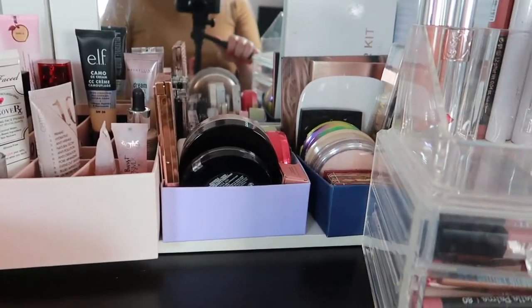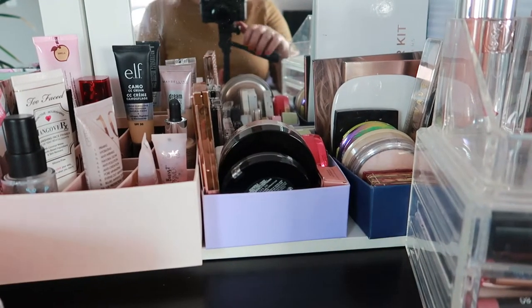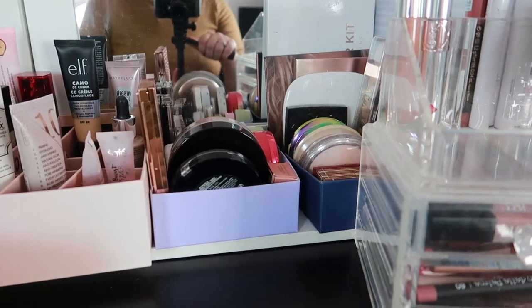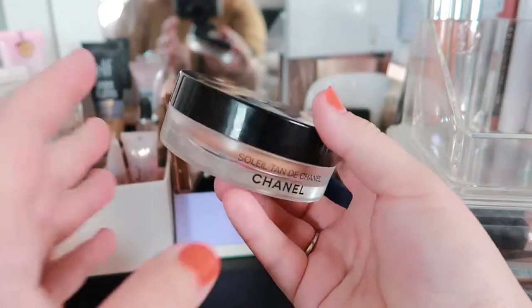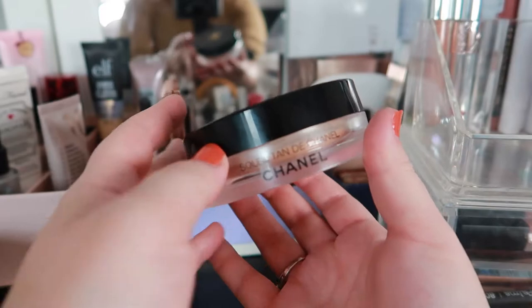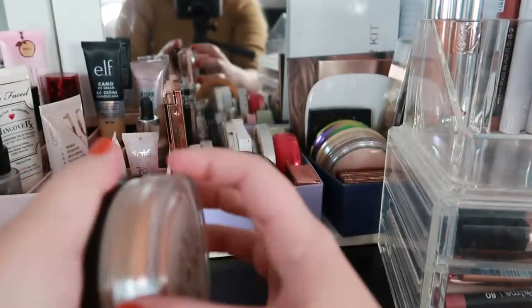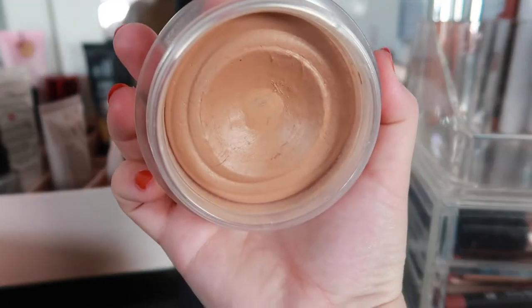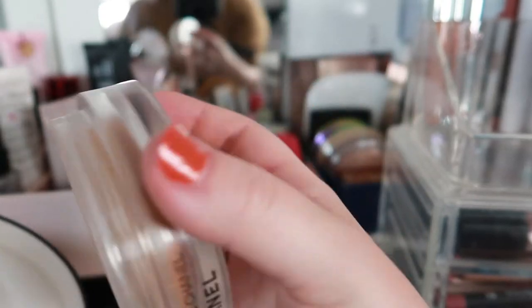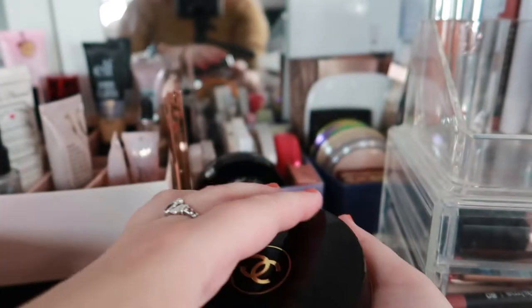Okay, cream products. So cream bronzer, I only have two. I have the Lavazzi stick, which I had last month, so I'm not gonna choose that. So I'm gonna go with the only other cream bronzer that I have at the moment. This is the Soleil Tan de Chanel from Chanel, and as you can see, actually I'm gonna open that up for you, I have hit pan, which is super exciting. So I'm slowly but surely just want to keep working on it, I guess. So this is going in.